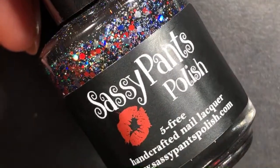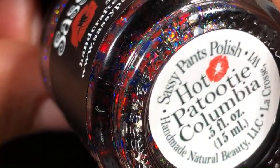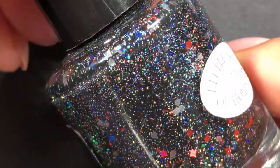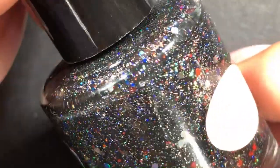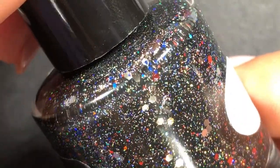And then the next one comes from Sassy Pants Polish. This one I do not have a description for. It's called Hot Patootie Columbia. I would describe it as having a black jelly base. It's got holographic micro glitters, red square glitters, silver and blue hex glitters.